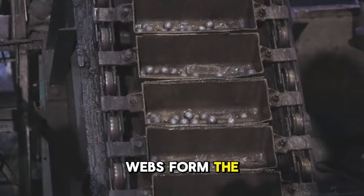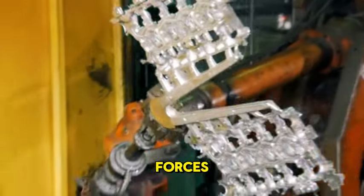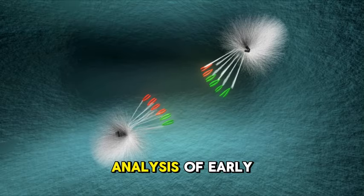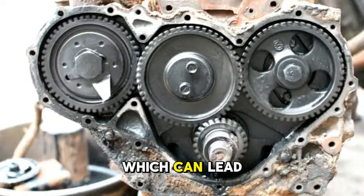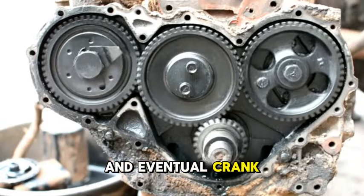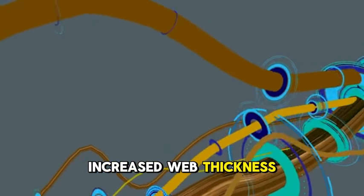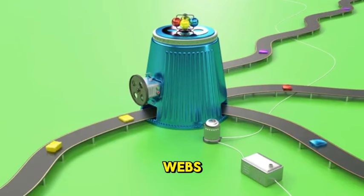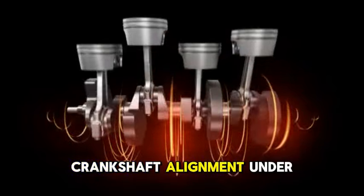The main bearing webs form the backbone of the engine, anchoring the crankshaft and absorbing enormous combustion forces. In high-torque turbo engines, especially at low RPM, these loads are extreme. Analysis of early engines showed micro-movement in the webs under repeated high-load cycles, which can lead to bearing wear, oil film breakdown, and eventual crank alignment issues. For 2026, Toyota increased web thickness, enlarged fillet radii to reduce stress risers, and improved load transfer between the webs and block skirt. The result is significantly higher torsional rigidity and better crankshaft alignment under full torque.